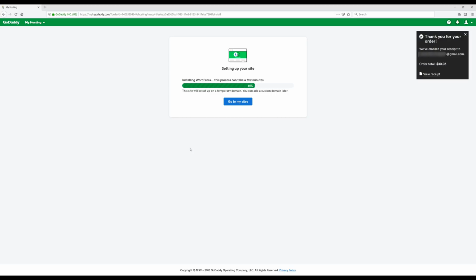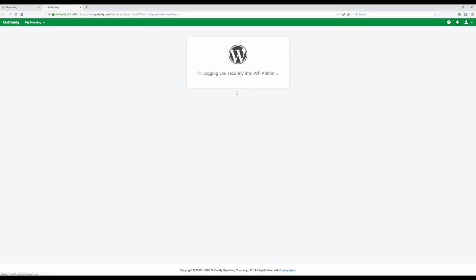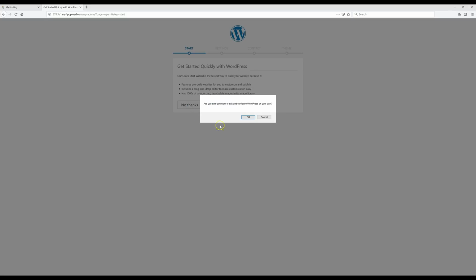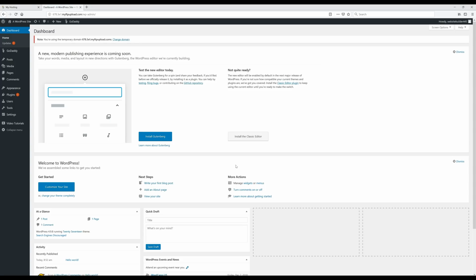And this is just currently installing WordPress for us. Alright, and that's it. WordPress is installed. That's the simple one-click WordPress install right there for you. And now we're just going to click on this blue WP admin button. And then once we get to this page, just go ahead and click on No Thanks. And that will just automatically take you to your WordPress dashboard. And this is the place where you go whenever you want to edit your site.